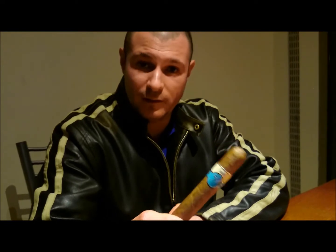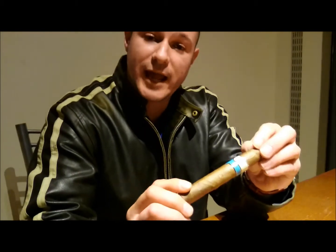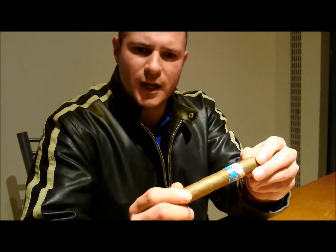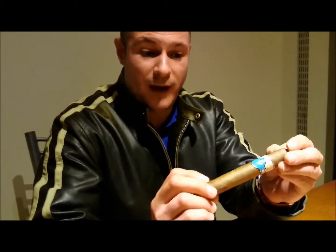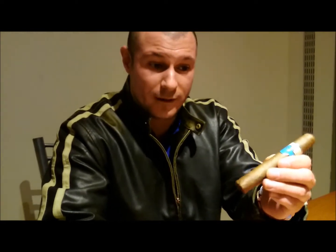This is the 59 Robusto 5x50. It's all Dominican long filler, and it has, which I really like, an African Cameroon wrapper, which is becoming a rare wrapper these days due to the fact that it's becoming so expensive. I really love Cameroon wrappers in general. It's probably my favorite wrapper out there.